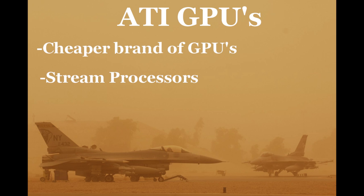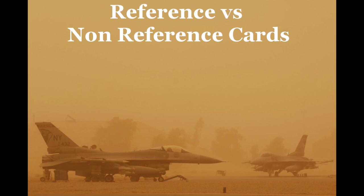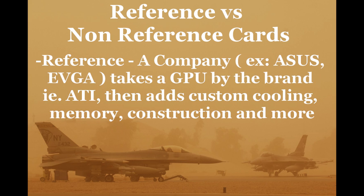There are better graphics cards run by ATI, and they kind of switch depending on whether or not it's a reference card or a non-reference card. And what that means is, for example, Asus, Sapphire, EVGA, all these companies that make the graphics cards have cooling units and different components that they add to these ATI cards and Nvidia cards that make them unique to their company and make them really distinguish their own brand. And certain brands make better quality components and accessories that they add onto it.